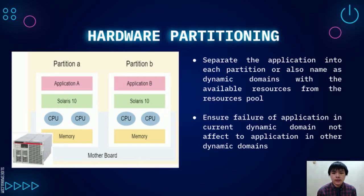Hardware partitioning will ensure that the failure of an application in the current dynamic domain will not affect the application in other dynamic domains. Hardware partitioning will use the dynamic reconfiguration and the capacity on demand function to edit the configuration of the partition.